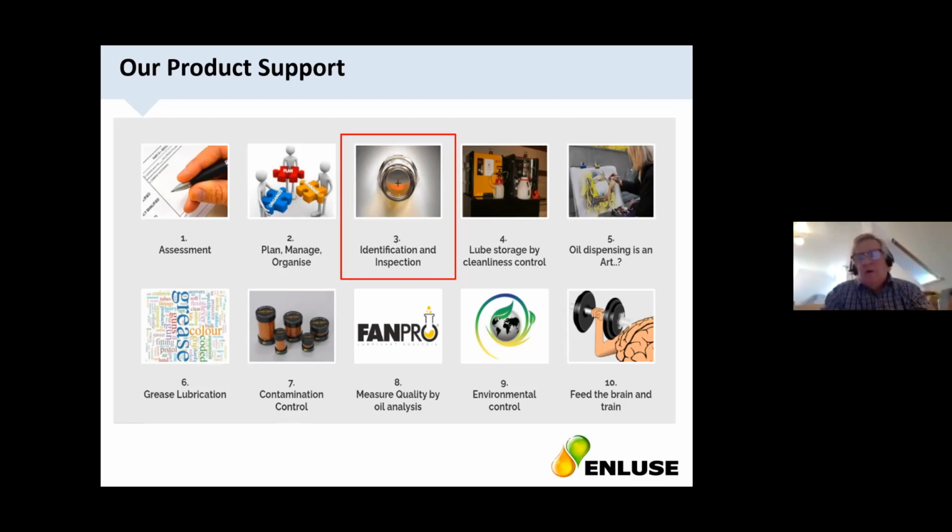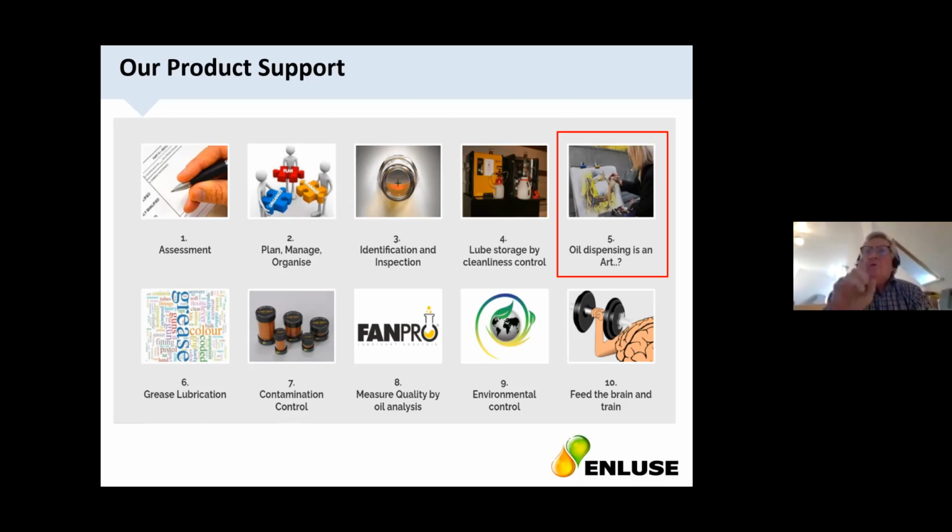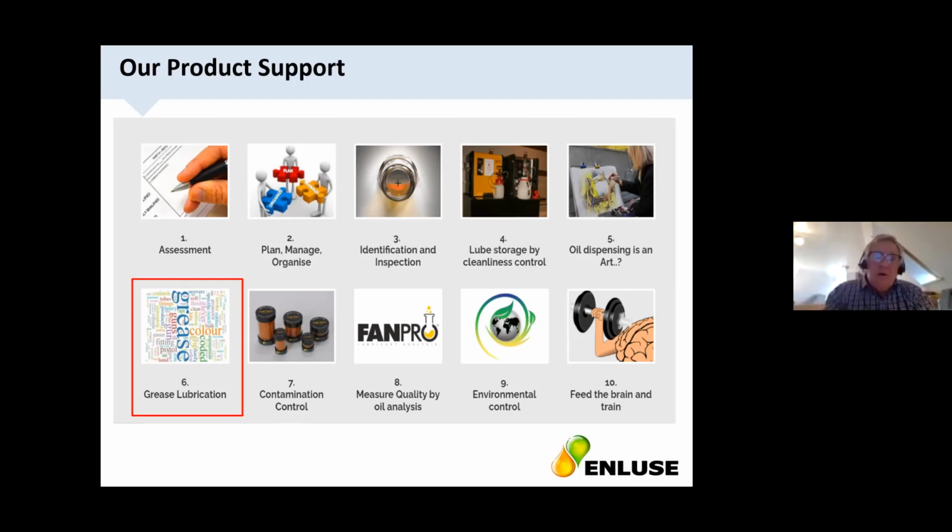identification and inspection. We have bullseyes for sight glasses. We have the Nanetta range with monitoring, oil analysis monitoring ponds. We have a whole range of products for identification and inspection. Lube storage and cleanliness control, which I'll finish this presentation with, is big with us. Oil safe, it's an art, but oil safe alone is not going to improve your reliability. It's only going to improve one part of it. We also have grease lubrication mechanisms, products, a full range of desiccant breathers for contamination control, and oil analysis programs.